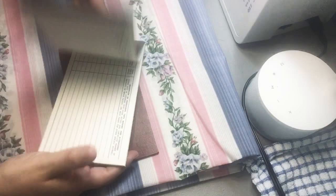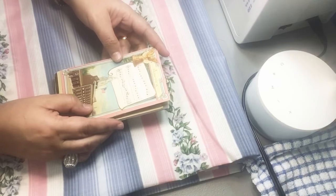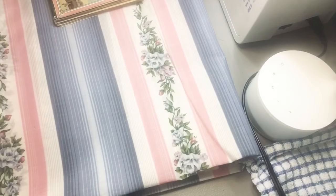So this is where I went totally ephemera postcard crazy. And so get ready. Okay, hold on, I'm gonna pause.